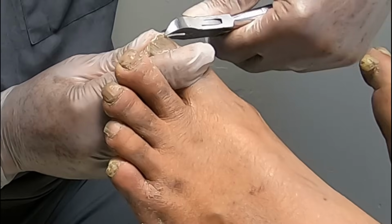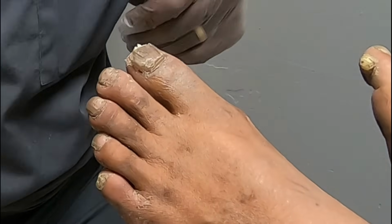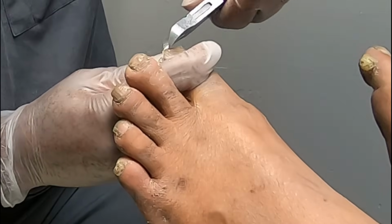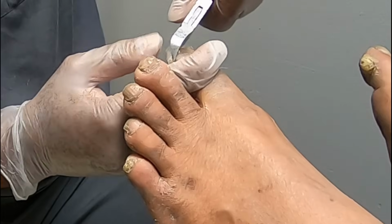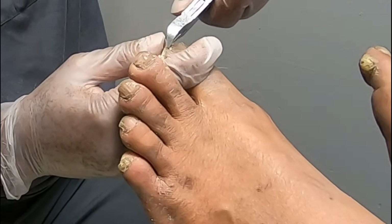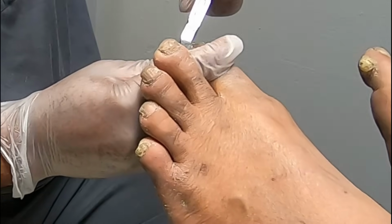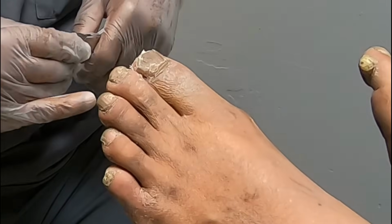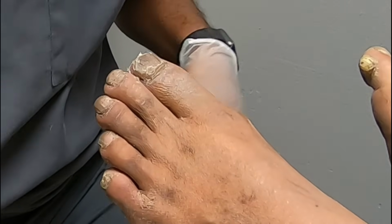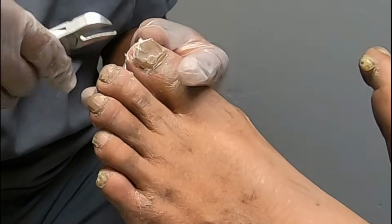There are hundreds, maybe thousands, of species of fungus. There are some that affect humans more than others. It causes the discoloration, the thickness, the dryness, the flakiness, all the stuff that collects underneath the nail.